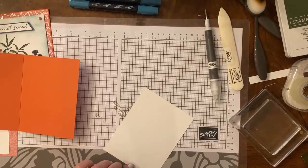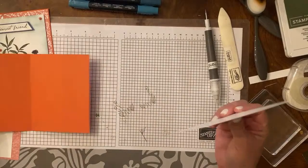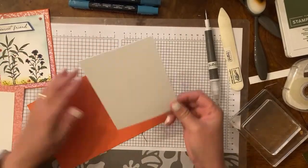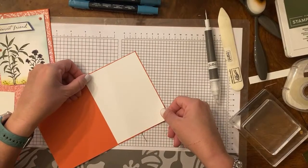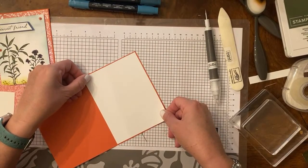Thank you, ladies. I'm so glad that you like them. I think that sometimes I'm my worst critic, like, I'm not so sure. But then everybody likes it. It's a pretty card. All right.